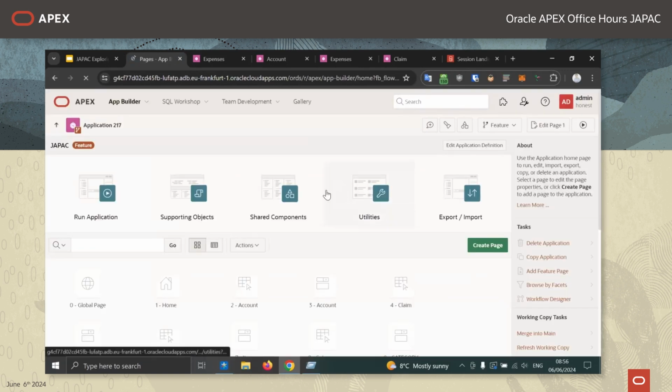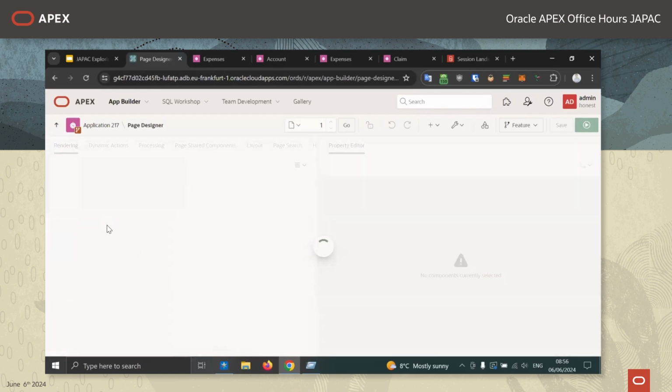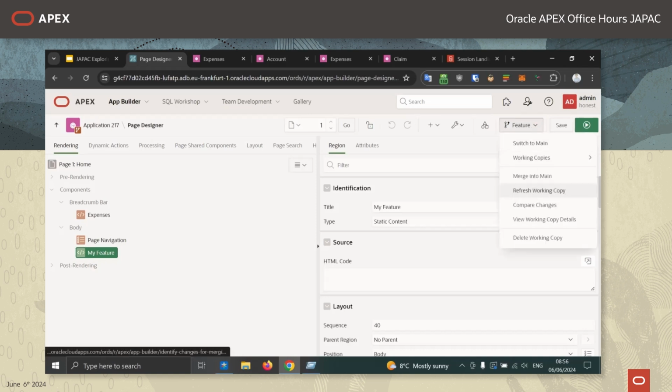This doesn't take too long, and I won't run it this time, but you can see that you've got your work back. You've got that work back, and then anytime you can re-merge it over the top as well, just by clicking here on refresh working copy, and it will refresh it.